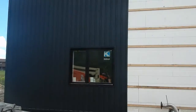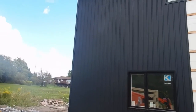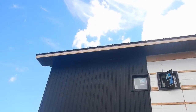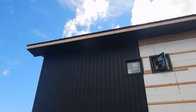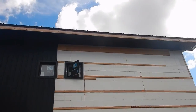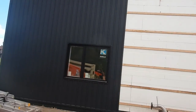Okay, last building update for the week. This is as far as they got. So this is the backside. But almost halfway. And the fascia obviously has to be placed in there. And then there's also another strip that needs to go into the space in between where the soffits and the siding come together.